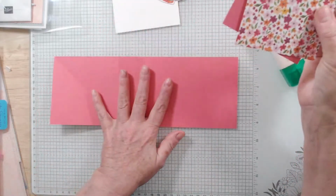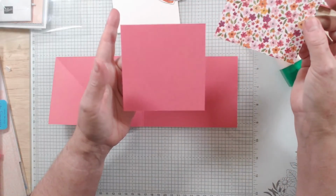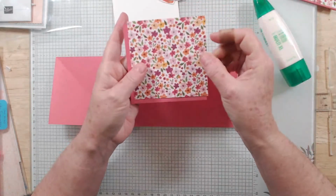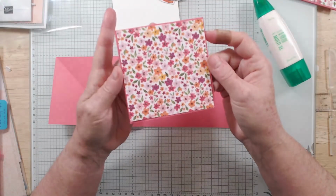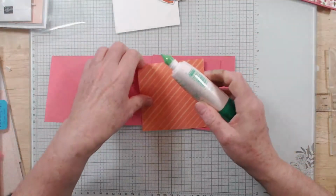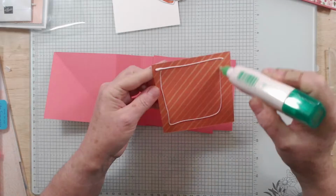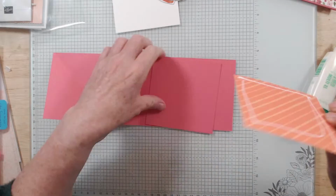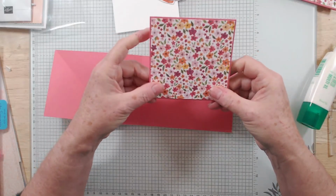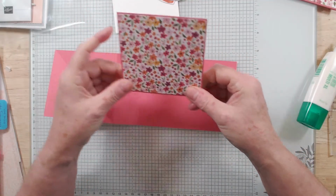Okay, so I've got our card base. Now the little easel part of it is another 4 by 4 inch square of our Strawberry Slush. And then I'm using this beautiful, bright, flowery Designer Series paper from the Celebratory Sips, and we're just going to add that to it. So we'll decorate this little bit first. There we are. This is our little easel that's going to flip up and out. So I'll pop that aside.